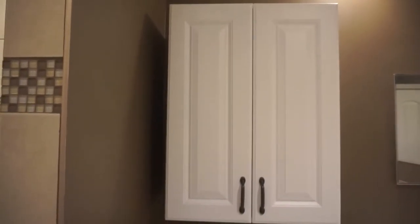This is the tile work on the walls. I do like this. I'm going to paint the walls the gray color that I'm using, and I think it will look good with this. So that's a project for probably a month or two down the line.